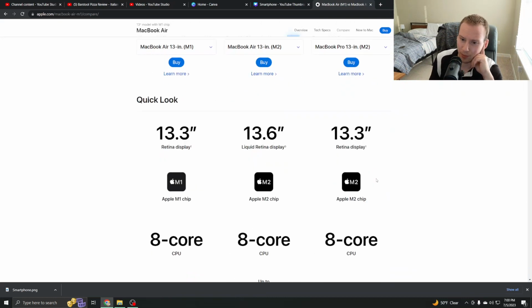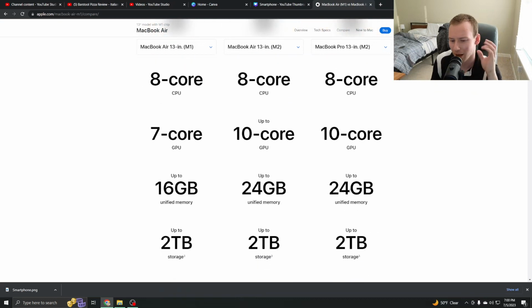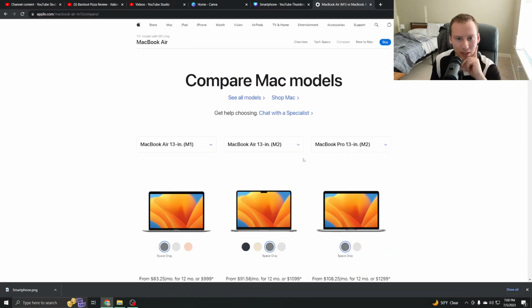And then this MacBook Pro M2, which I don't know why this exists, because the M2 Air is better than it in almost every way, other than having a fan. It's the only reason why you should ever buy an M2 MacBook Pro 13-inch. Because it has a fan, it can do better under intensive workloads. If that makes sense, comment down below if that made sense to you guys. If it didn't, I'll be happy to further explain that in another video.